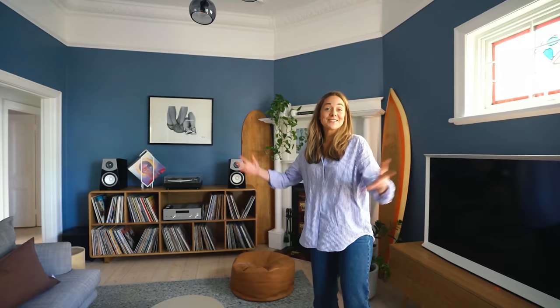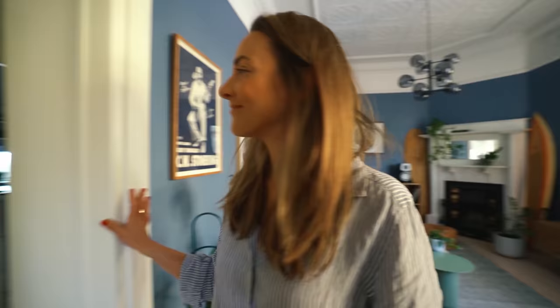So this is the living room. I'm going to take you back through the front walkway and let's go into the master bedroom.